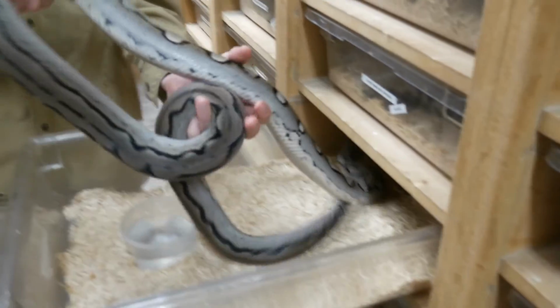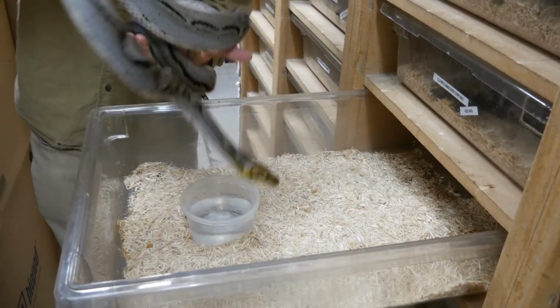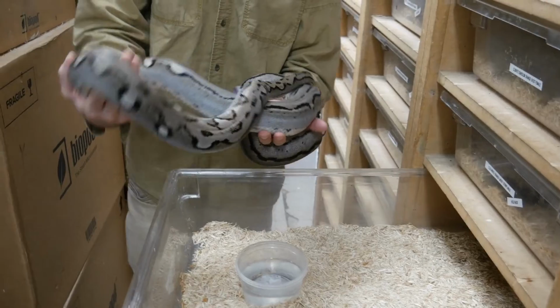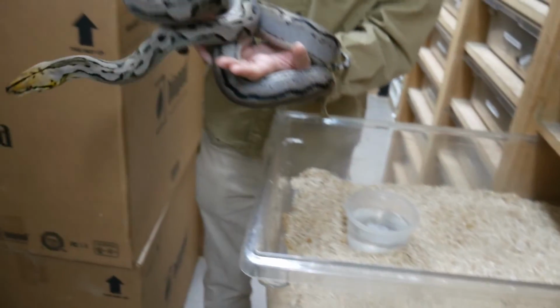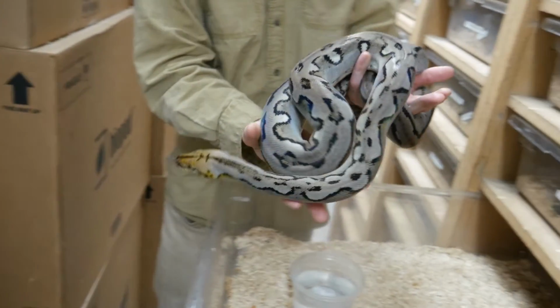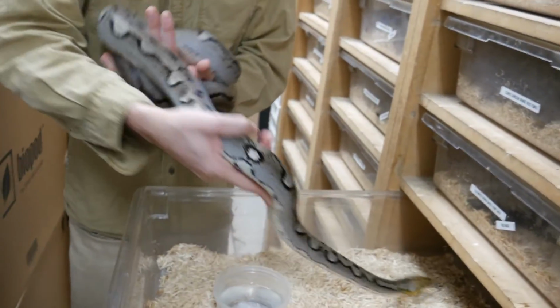I believe there's 6 total in the world. So this is a brand new gene that's called Rainbow. It's also another breeder that does call it Ocelot, but we decided to call it Rainbow. God, it looks almost like Ocelot, doesn't it? Yeah, it does. Wow, and the rainbow, it does. Look at the iridescence on the gray background.